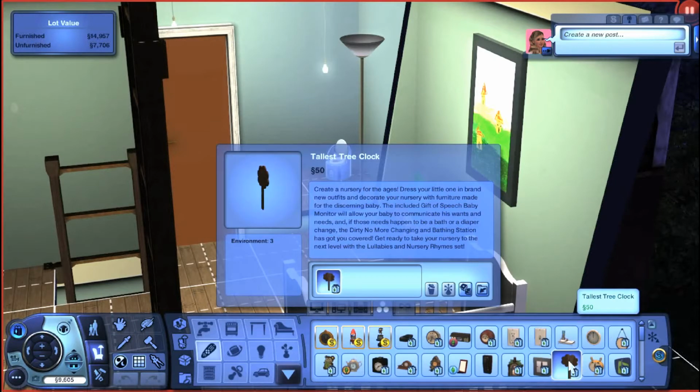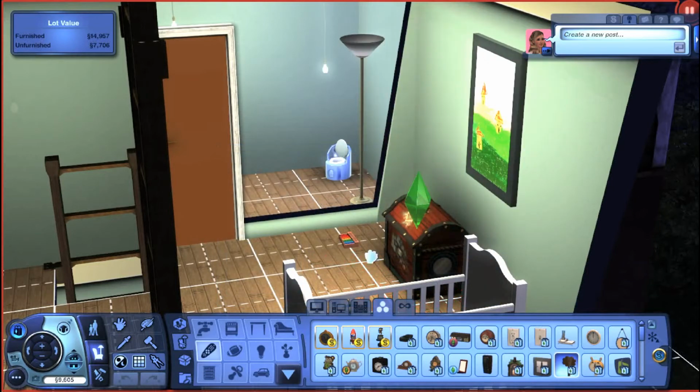Okay, so I finally found it, and it's this one right here. It's called the Tallest Tree Clock. It says, create a nursery for the ages. Dress your little one in brand new outfits and decorate your nursery with furniture made for the discerning baby. The included gift of speech baby monitor will allow your baby to communicate his wants and needs. And if those needs happen to be a bath or a diaper change, the dirty no more changing and bathing station has got you covered. Get ready to take your nursery to the next level with the lullabies and nursery rhyme set. So this is what it comes from, but it's actually just a clock for the wall.